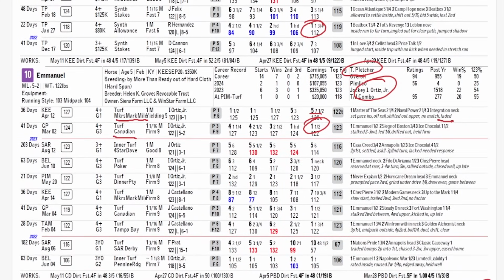The 10, Emmanuel. I've gone back and forth about this horse, Todd Pletcher, Irad Ortiz. Probably going to be taking money just because of the trainer and the jockey combo. What I don't like from this horse is he ran a few weeks back in the Maker's Mark Mile at Keeneland, finished fifth. His number was good, but you'll see here on the note he faded in that race. And this race is being run at a mile and an eighth. If he faded at a mile, I've got concerns.